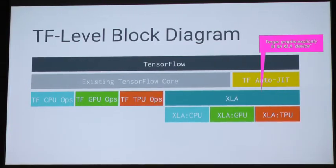And you can do two things. One is you can target graphs explicitly at an XLA device, where you say, I definitely want to compile this code. Or you can let part of the TensorFlow runtime look at the data flow graph, find pieces that it thinks are a good match for all being compiled together. So it might find these 22 nodes of some subgraph that are all running on the CPU and say, okay, fine, I'm gonna generate an optimized kernel for that 22 node subgraph and just make that happen.